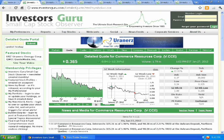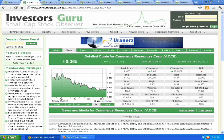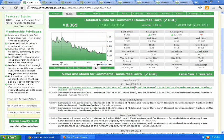You'll see this downward pattern for a lot of resource stocks that appear to be bottoming, and that saucer shape at the bottom. You'll see that a lot when we look at these companies. So on Friday, January 27th, they put out news. Commerce Resource intersects 325 meters of 1.96% TREO, which is total rare earth oxides, and 90 meters of 2.21% TREO at their Ashram deposit, northern Quebec.